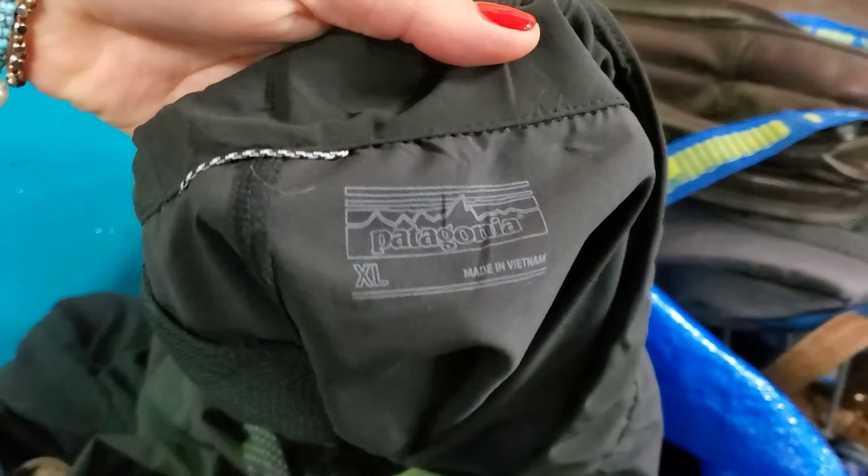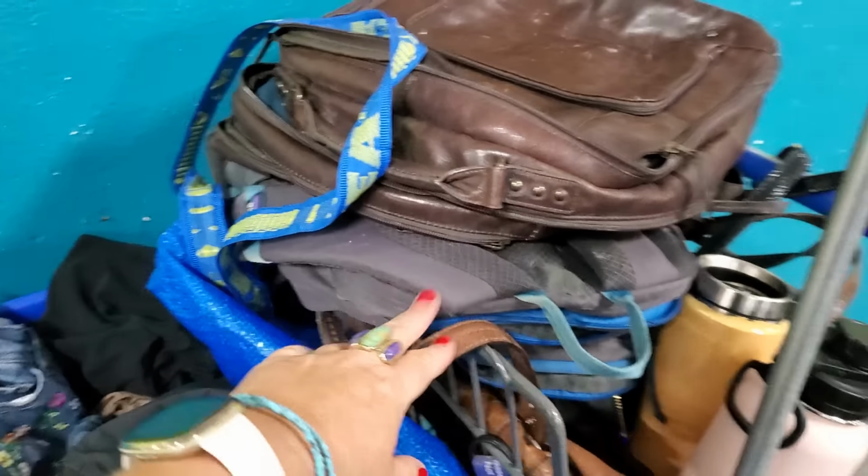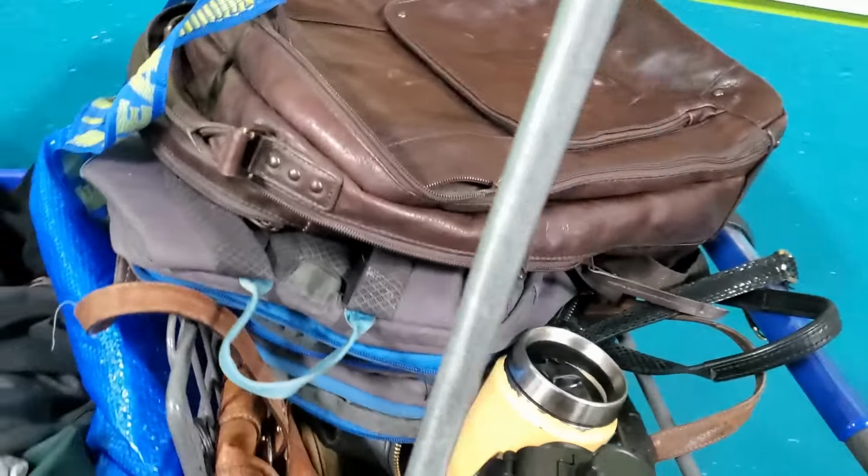Hoping these are my size, but they're an XL. Some Patagonia jogger pants. So good. I can't wait to check in with you. I grabbed a bunch of these bags just when I was walking in, so I haven't looked them over or anything.